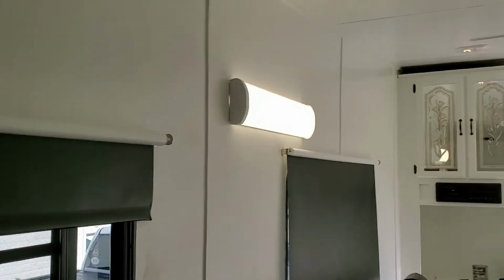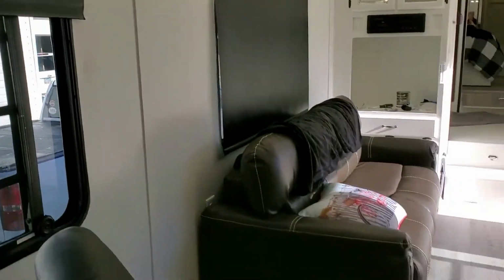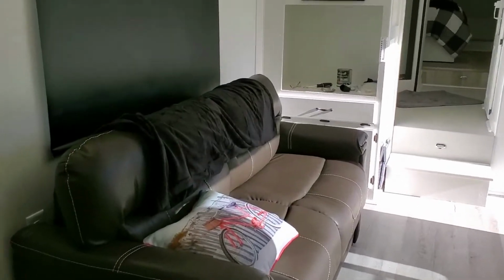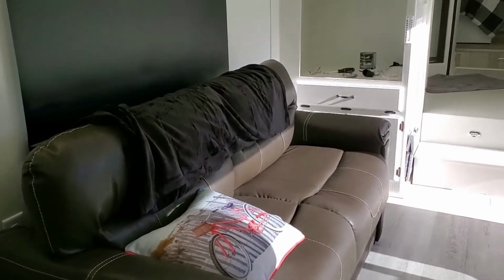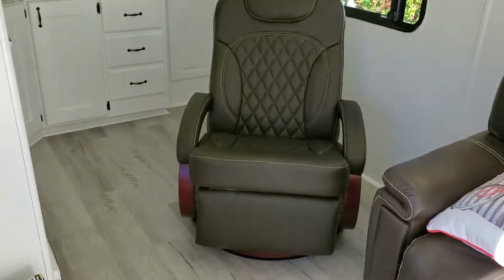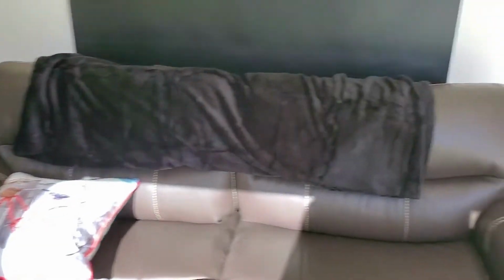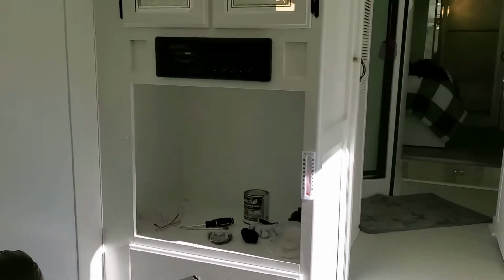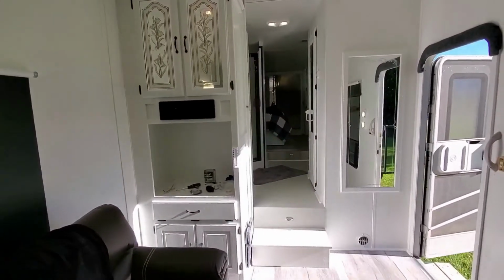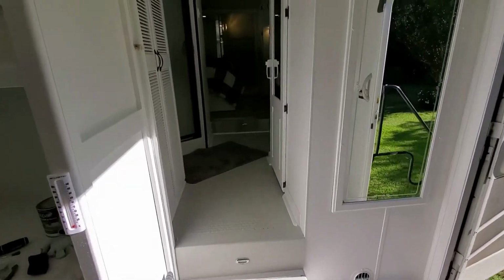Got new shades. They're called blackout shades, so it'll be nice and dark in here in the morning so we can sleep late. Trifold couch that folds out to like a double bed. And then a recliner that reclines back. You could actually probably sleep on it too. And this is the entertainment center.